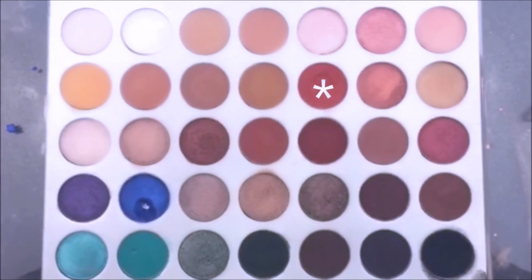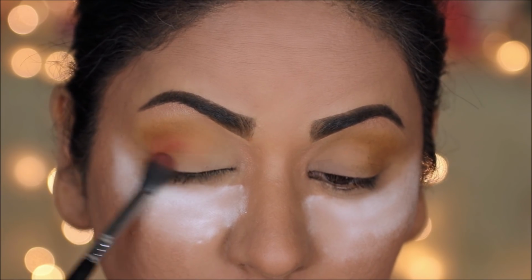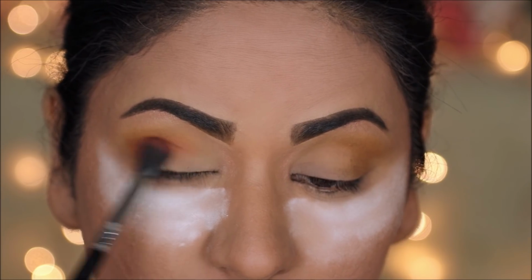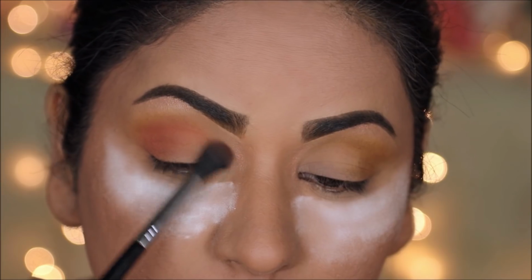Next, I'm going to take Hunts with the same blending brush and I'm going to use this to deepen the outer corner as well as the crease. I'm going to blend it out with the transition color so this is a smooth transition, and I'm also going to pull this color into my lids.